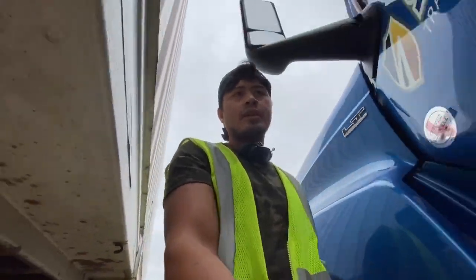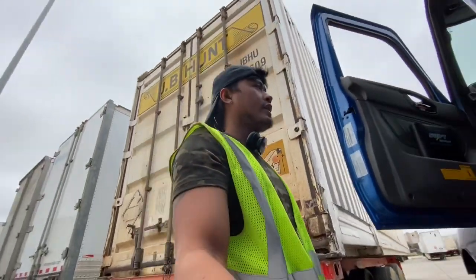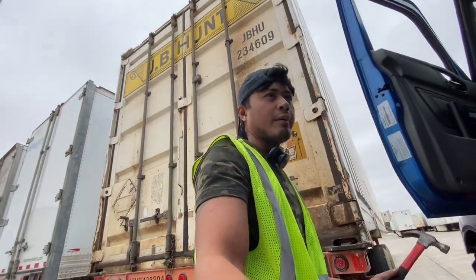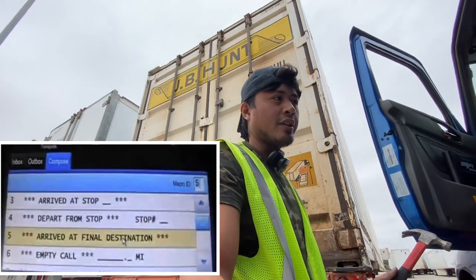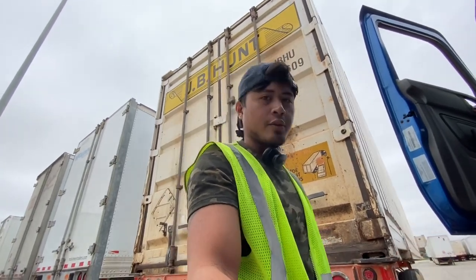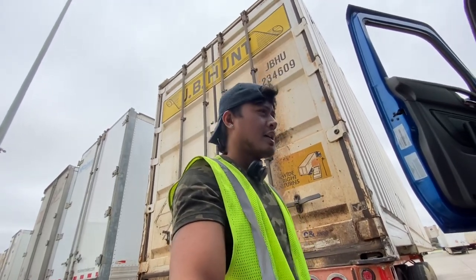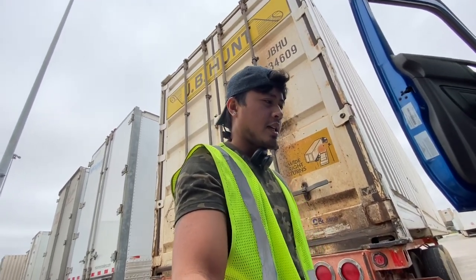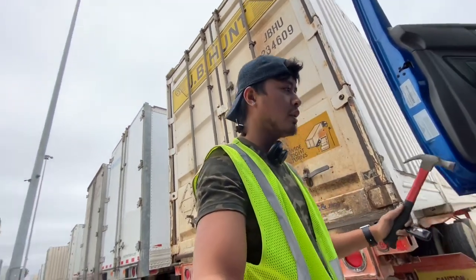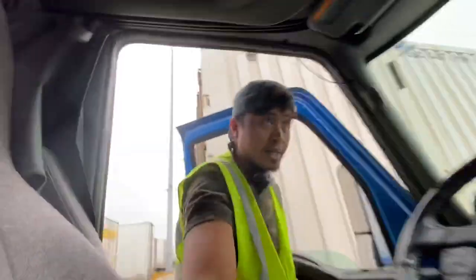Last thing I'm gonna do is send a loading call. So when you arrive at the shipper, we have certain numbers that we have to follow, like the Qualcomm, like sending your macro number one and macro number two. So macro number one is arrive at shipper, and then the loading call is when you leave the yard. So alright, let's do it, guys.